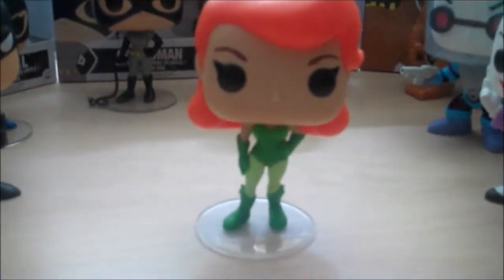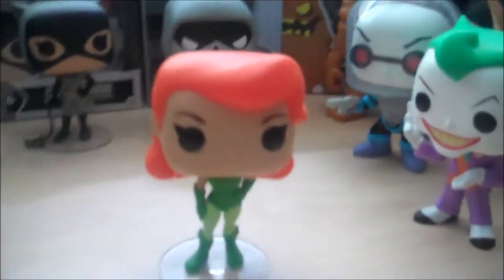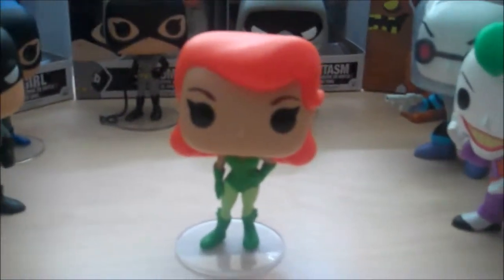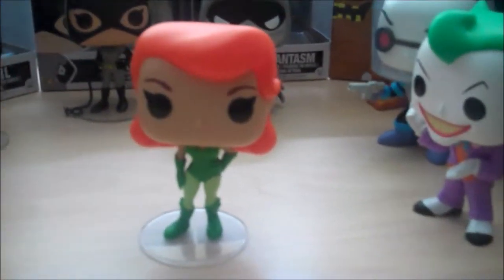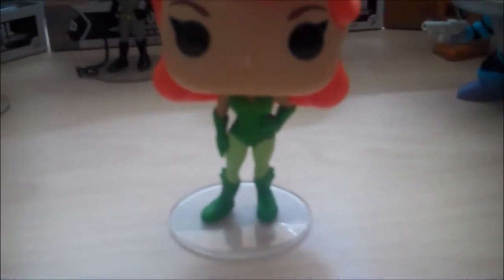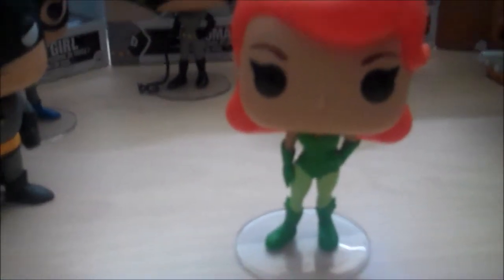Let's take a look at the queen of the world of plants, and that is Poison Ivy. I love the way that she looks. I'm also very happy that she was in the first series because she is a huge fan favorite. She's one of the best villainesses in the show, and they did a wonderful job. I love the contrast of green. Because of the fact that she's wearing green, she really does stand out amongst the rest of the villains, and it also complements her red hair absolutely wonderfully.